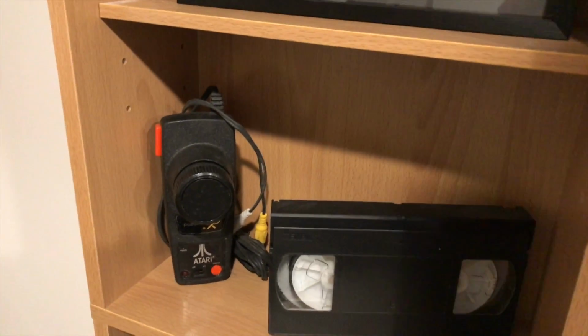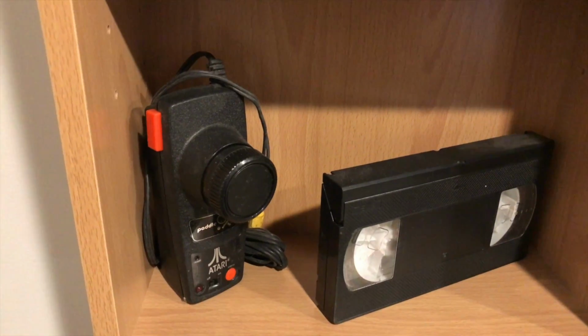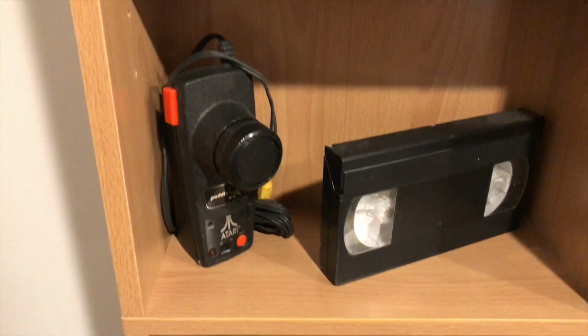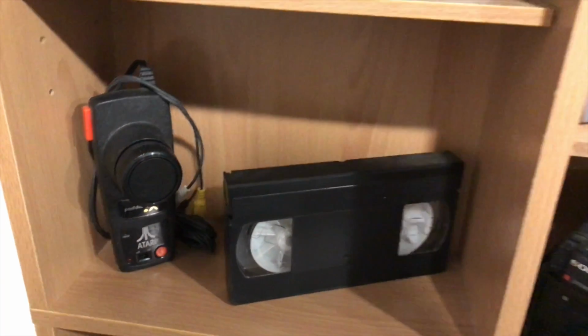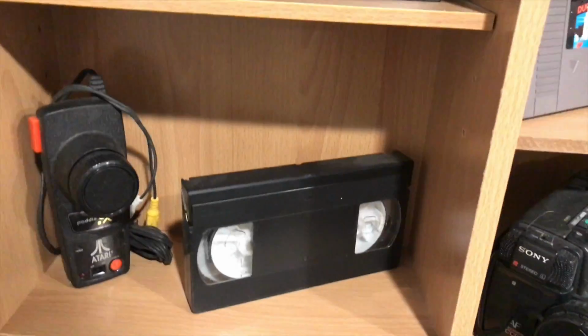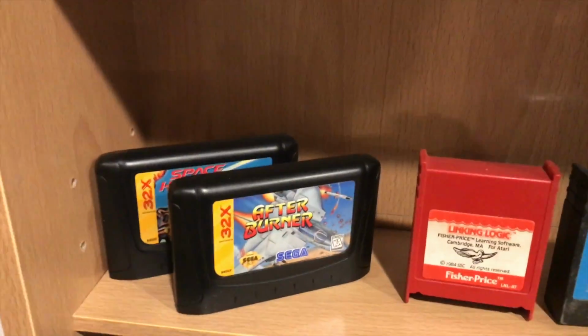Down here, I've got a plug-and-play Atari controller. This is one of those games on a controller things, but it reminds me a lot, of course, of the original paddle controllers that I had on my 2600 that are hidden somewhere in the basement down here. I'll have to find it. This is a random VHS tape that I have. Down here are some older game cartridges.